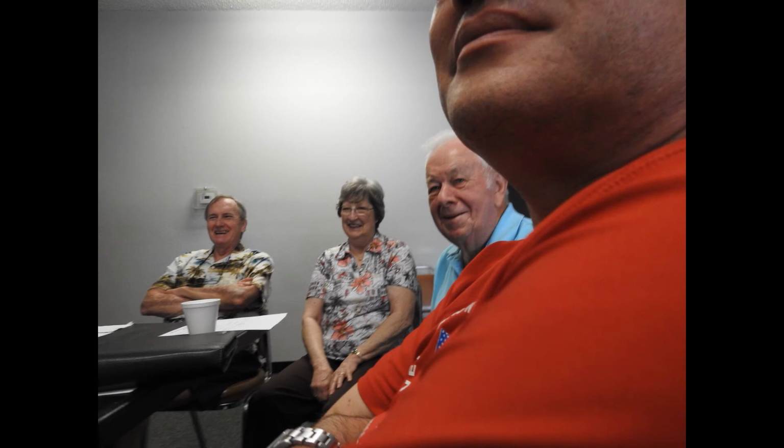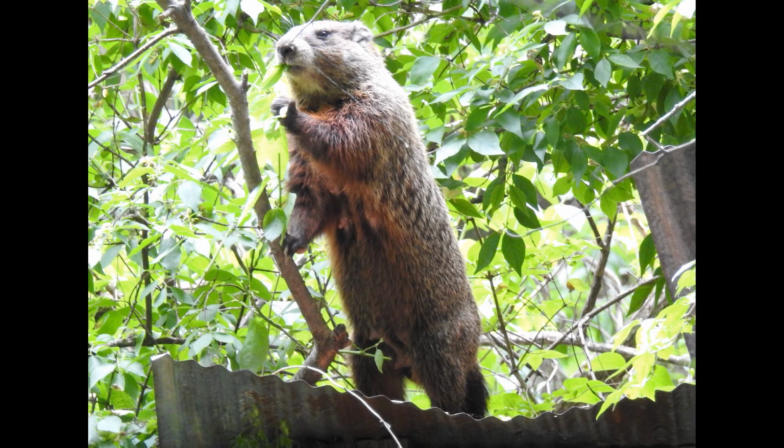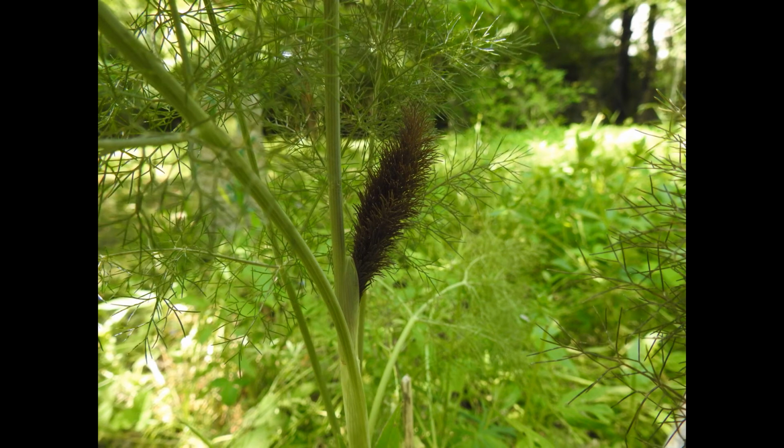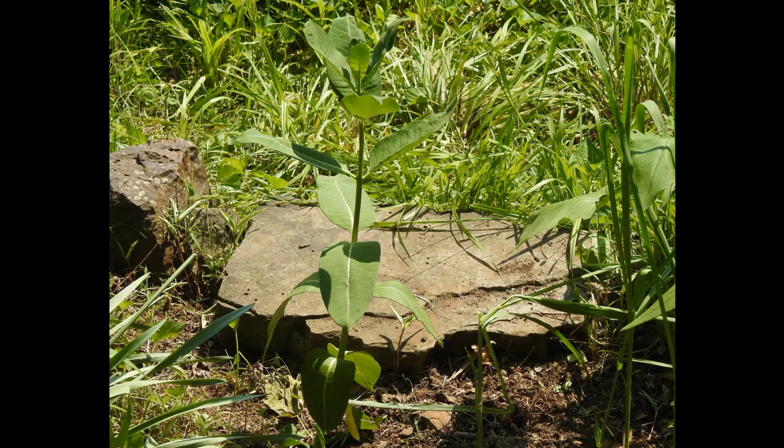And this is the cemetery board, that keeps needing more workers to raise money to expand the cemetery. And that was a beautiful mama groundhog. Yeah, and what do you call this? I thought it was fennel. That's what it is, Finocchio, fennel, wild. Yeah, that's bush type, right. It's milkweed.